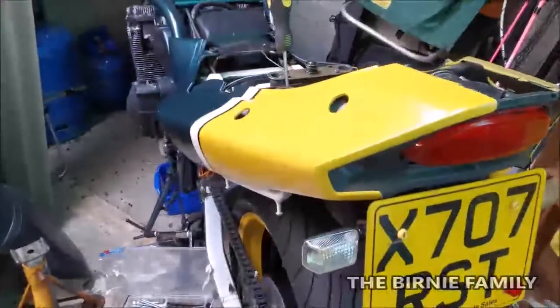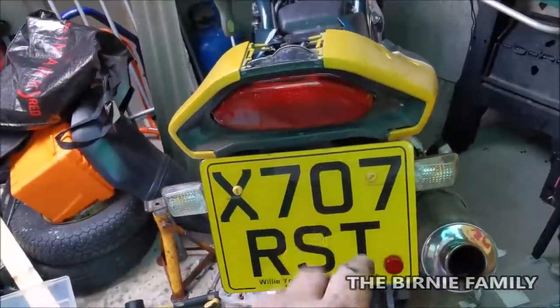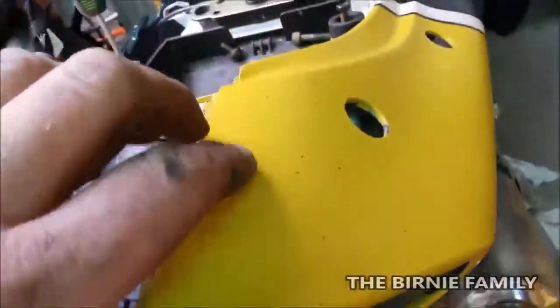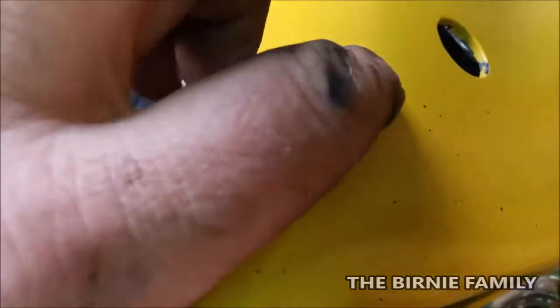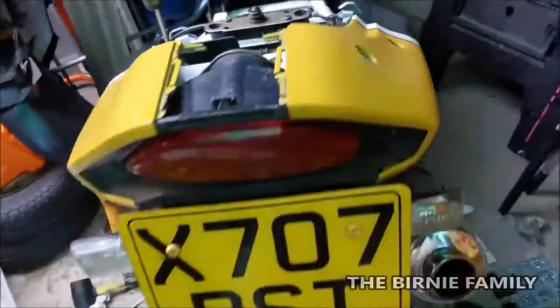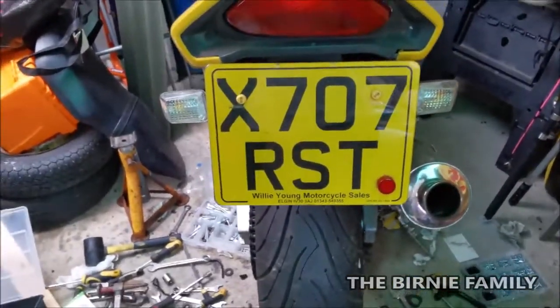Coming together, guys, coming together. Look at this. We're getting there. Just getting this black cowl on just now. I'm not filming all of this, guys. It's really quite fiddly, you know. But I'm just noticing here, look at this. That's not dirt. I thought that was dirt. So what we're going to have to do, guys, is get the touch-up stick, and touch all up when the time comes. But for now, we'll just keep cracking on, I think.